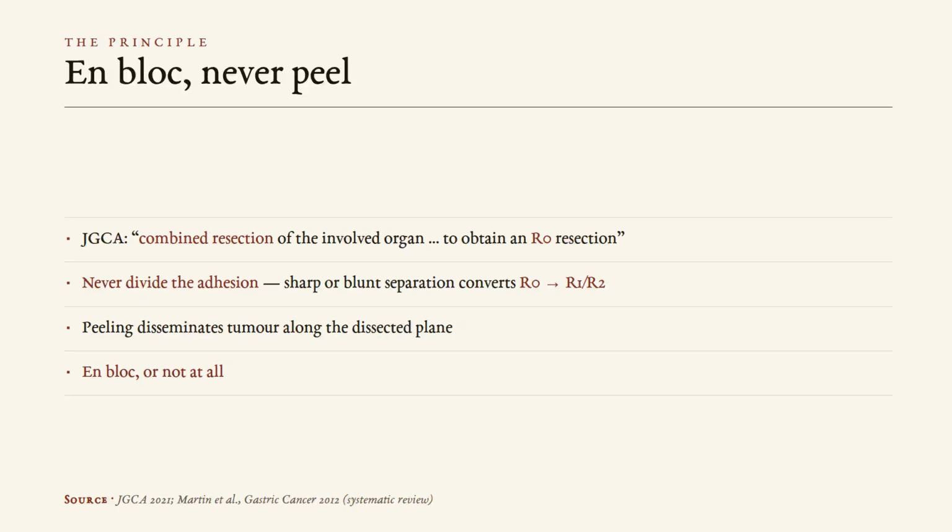So here is the central surgical principle, and every guideline agrees on it. Where the tumor is adherent, you remove the involved organ en-bloc with the specimen to obtain an R0 resection, and you never divide the adhesion. Peeling the organ off sharply or bluntly converts a potential R0 into an R1 or R2 and spreads the tumor along the dissected plane. En-bloc or not at all.